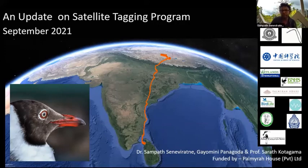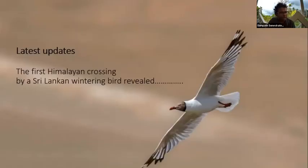So just to give you a very quick update, we tagged a brown-headed gull last year in Mannar just before they leave. They were in full breeding plumage. It was in April, 4th April, just before New Year. That was our last tagged bird of the season.